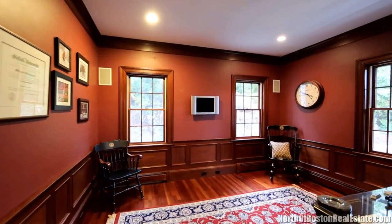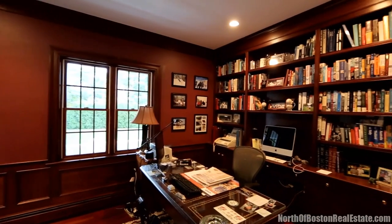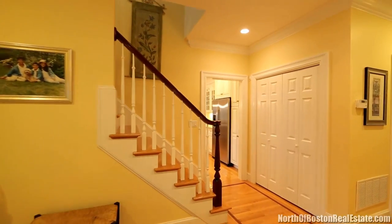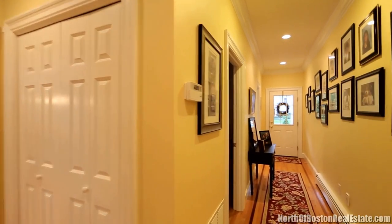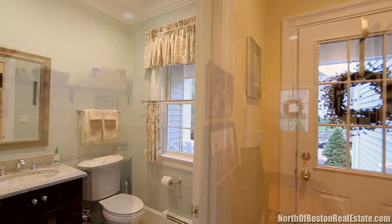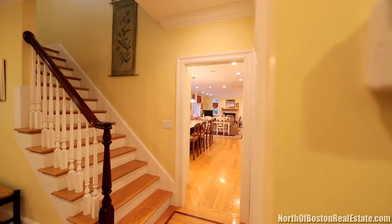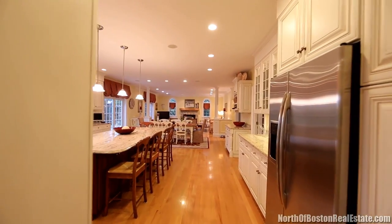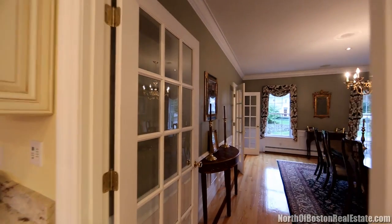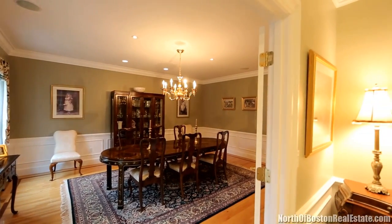Brazilian cherry flooring, rich mahogany wainscoting, crown molding, and built-ins welcome you into this first floor library. A home office and two half baths complete the first level. The formal dining room features French doors, hardwood floors, wainscoting, and crown moldings.